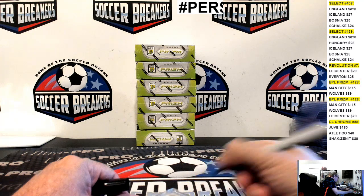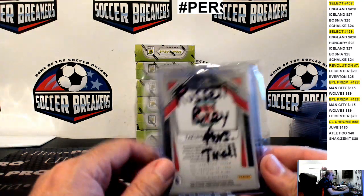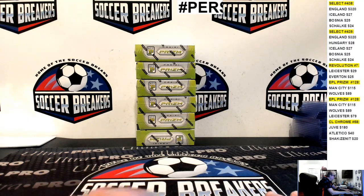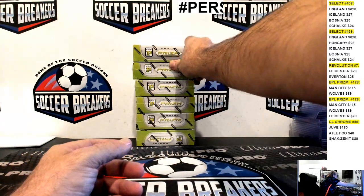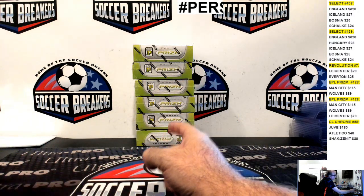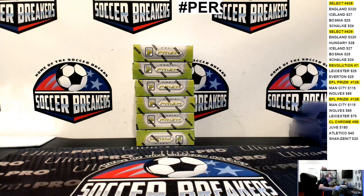I was thinking of maybe mixing these in with the... They're about the same price as Breakaway. They're pretty similar in price. The difference is with this, you're guaranteed an auto. With Breakaway, you have a 50-50 chance at an auto. With this, you only get 6 cards. With Breakaway, you get like a gajillion base cards. So if you like base cards, then Breakaway.